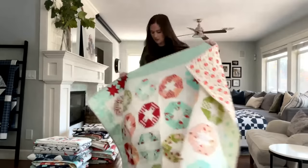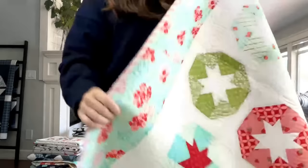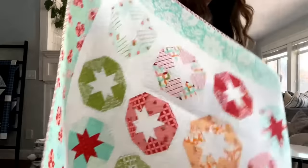It's called Lollies. This is from Hello Darling. Yeah, this one goes way, way back. And this is one of my favorite prints we ever did. Just a very sweet floral, and just really bright and cheery colors.